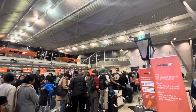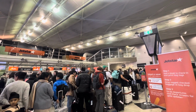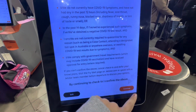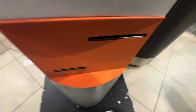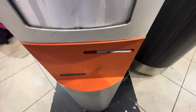Since it's school holidays, the airport is hustling and bustling with people, but at Sydney, I recommend coming at least 2 hours before your flight, or even 2.5 hours. Check-in with Jetstar is simple. You just type in your name and select your flight, and it spits out your boarding pass, and you're done within 2 minutes. Jetstar has also changed the check-in, boarding and bag drop times by 5 minutes. Check-in closes 45 minutes before departure.